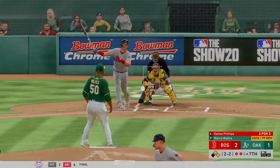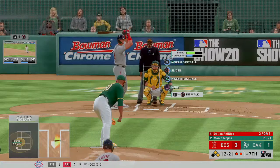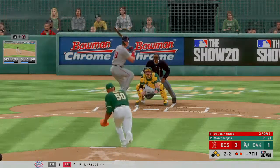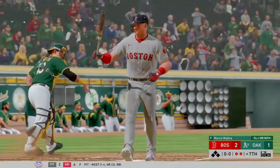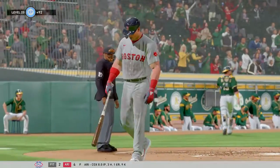The pitch. 2-1 pitch is a fastball, swung on and missed. 2-2. Ooh-wee. That was some smoke right there. High fire right on by. And this one runs in on him as he can't get his arms extended. A great pitch there, and the inning is over.